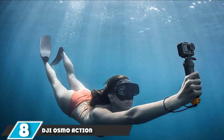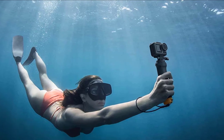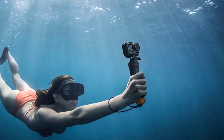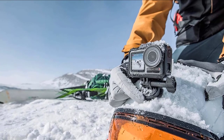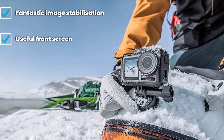The number 8 position is held by DJI Osmo Action. The feature set and price point of the DJI Osmo Action make it pretty obvious from the get-go that it's an attempt to undercut the best GoPro cameras. Does it succeed? Like all things, it's complicated. The front-facing screen is a boon, the stabilization is just as silky smooth as the Hero's, and its wallet-friendly price is nothing to sniff at.